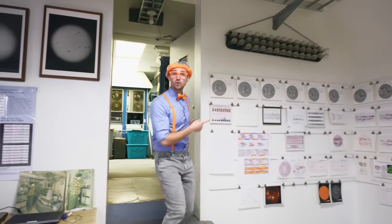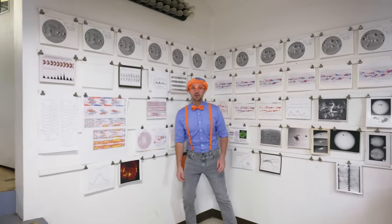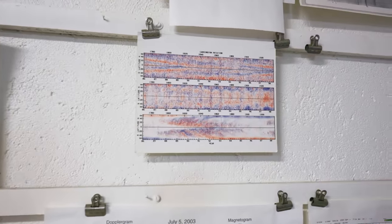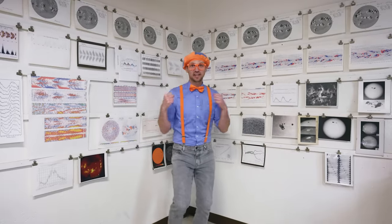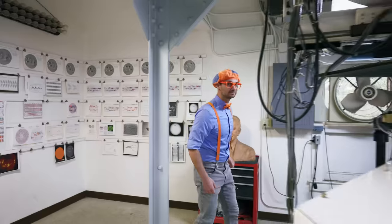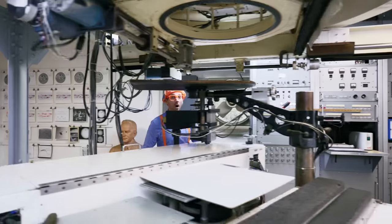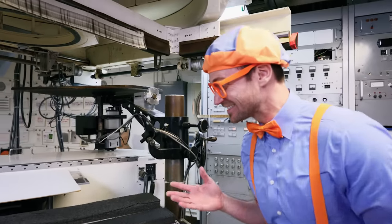Wow. Whoa, cool. Check this out. Look at all of these charts. And graphs. Ooh, and some pictures of the sun. Yeah, we're definitely in the right place to find the solar telescope. Let's see, where could it be? Whoa, cool. Yeah, here it is.